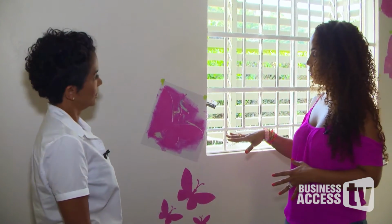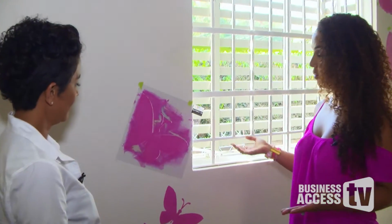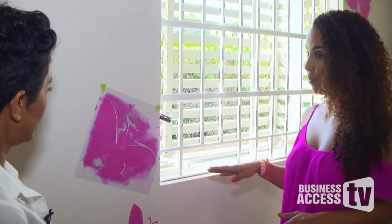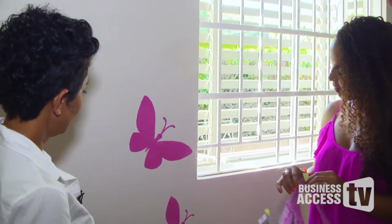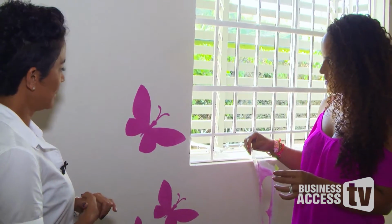Okay, so we have 2 coats here on our butterfly, and we're good to go. It's dry. I can pull off the stencil? Yes, you can pull it off. Just pull off the tape. And there you have it. Ah, beautiful. Nice little butterfly.